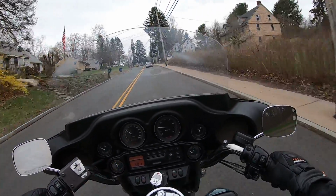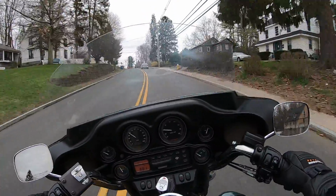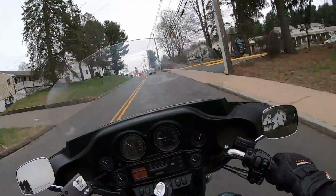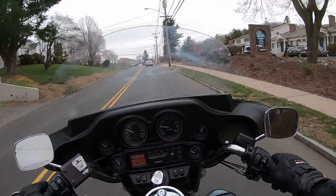Matter of fact, I was going through the stack of receipts he has with it. He's got over $30,000 invested in the bike. The original purchase price was $19,500 plus financing and some extras. He had $25,000, and then all the work he's done over the years.